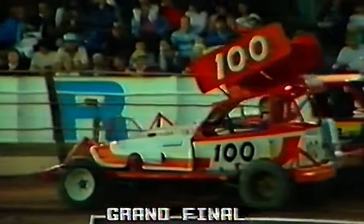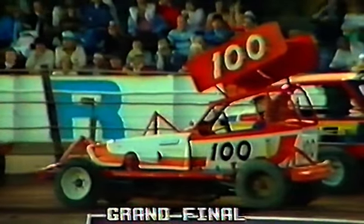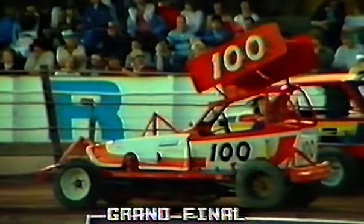Well, there's Gary Castell, who had that win in the consolation. There's Harry Smith, number 100. He qualified in 6th place in Heat 2 behind Neil Picorni and a few other cars.